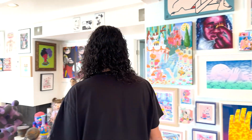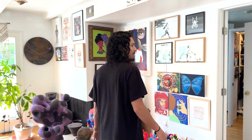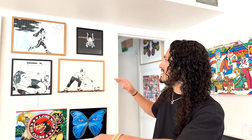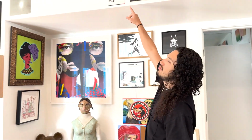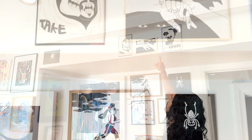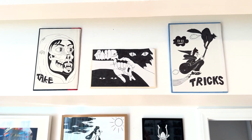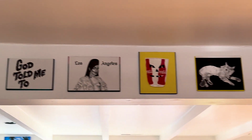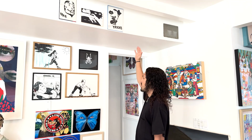So let's work our way around the room. We're gonna sort of look over here at some other sculptures and stuff we have. You'll notice throughout the house, there's a bunch of Albert Reyes pieces sort of like on these little banisters, sort of like areas. Albert's one of the sweetest artists I know. He brings me gifts every time he comes over, and I just love the guy so much. So these are some of the drawings that I've either purchased or been gifted over the years.